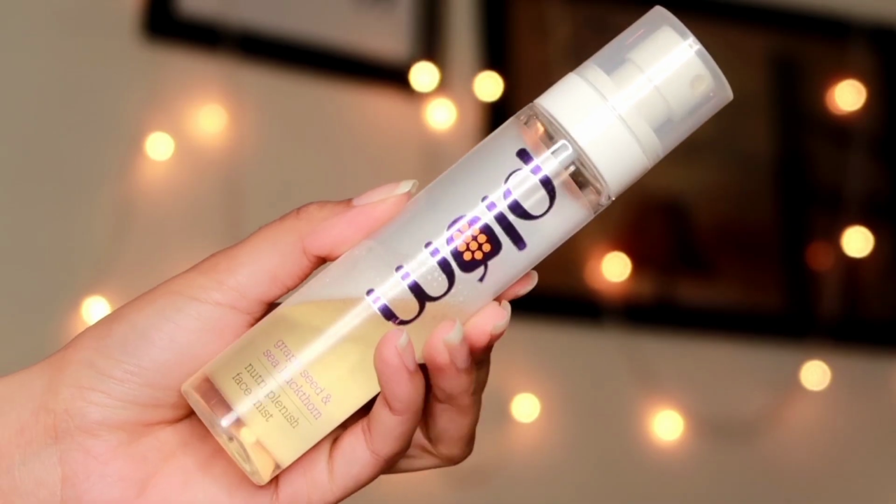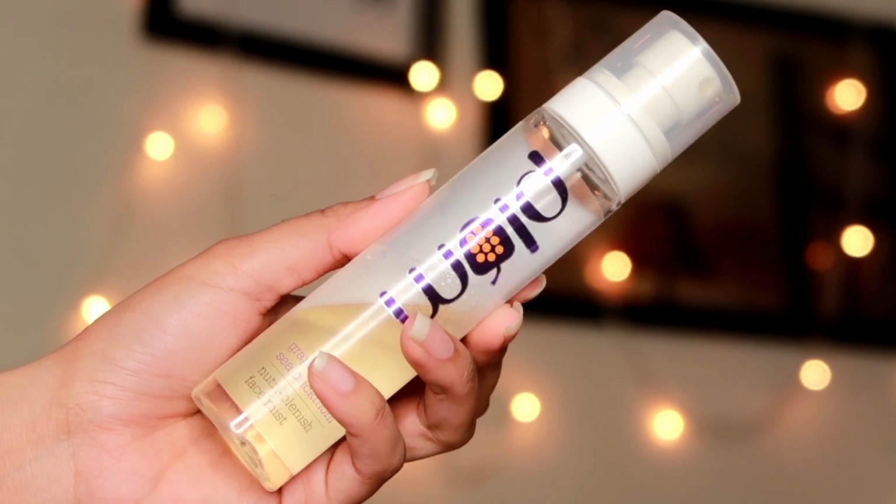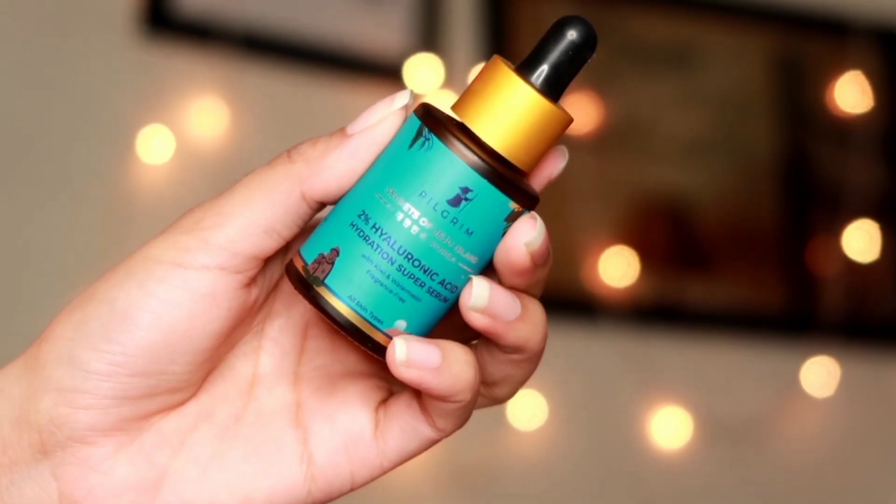I'm really enjoying this. After that, I'm using this mist from Plum, and I'm just going to spray a few sprays of this all over my face. This has a really nice fragrance to it, and it is very smooth, soothing and hydrating for my skin.